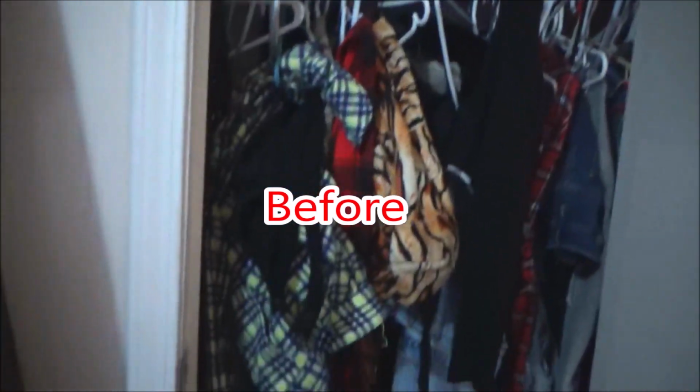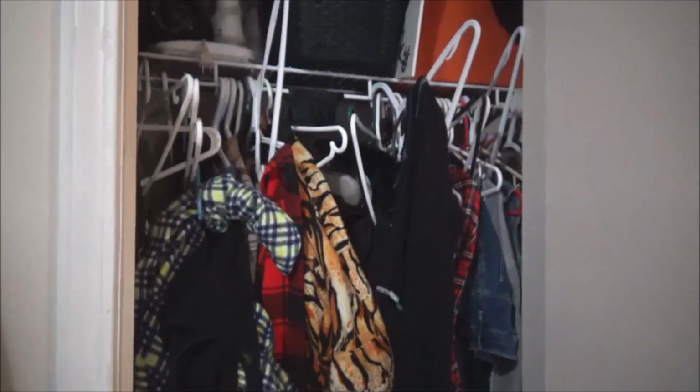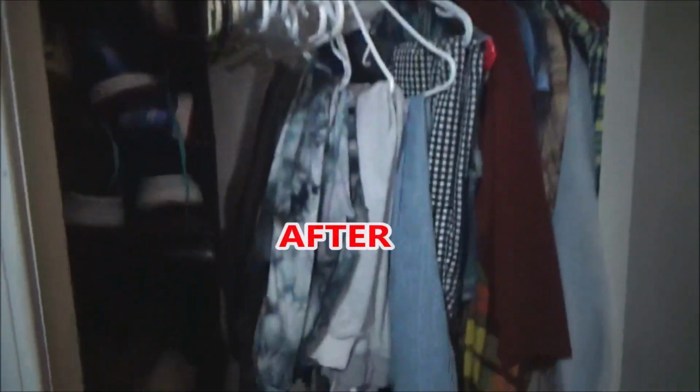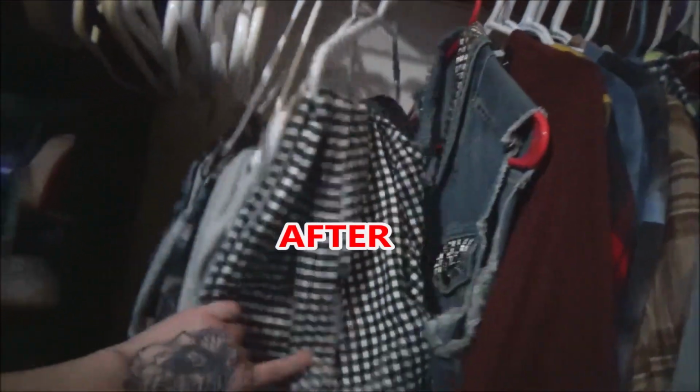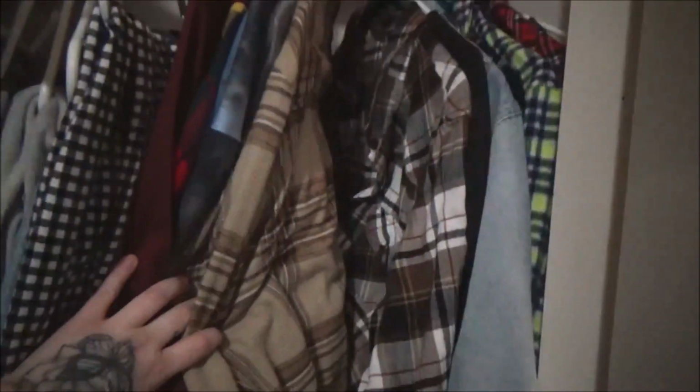Hey! So before we end the video, I'm gonna show you guys my closet again, and you guys can see what it looks like before and after kind of thing. So this is what it looks like. I ended up putting my pants right here. Extra hangers, my tops and sweaters and jackets. Got my shoes all hung up nice. This used to be right here. So now it's off to the side, and I feel like I have a lot more room now.